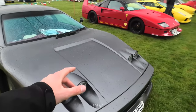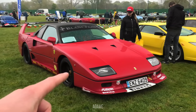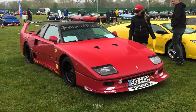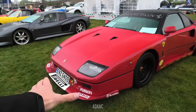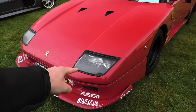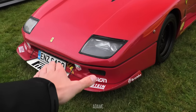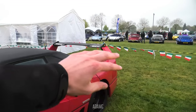And next door to the Testarossa replica, we have the Ferrari F40 that we saw here last year, and this is for sale for £25,000. So as we saw last time, it's not quite as classic on the front end as maybe the MR2 one over there is. It doesn't have the pop-ups, it's got more like Nissan 300ZX headlights, and it's got that long front splitter on the front end.